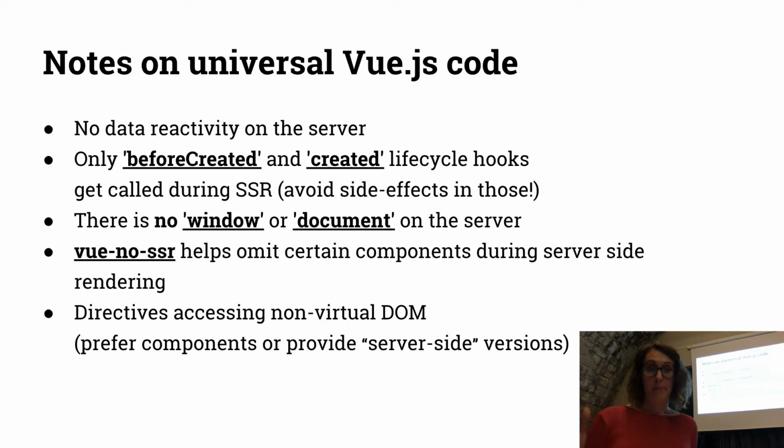And the only lifecycle hooks of components that run on both sides, so also are able to run on server, are beforeCreate and created. Everything else, again, because there is no reactivity, is not going to happen on server. So don't rely on it.